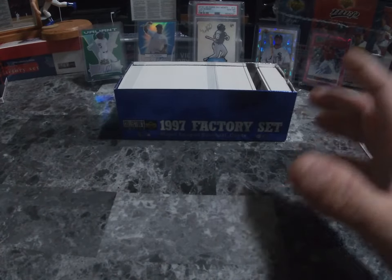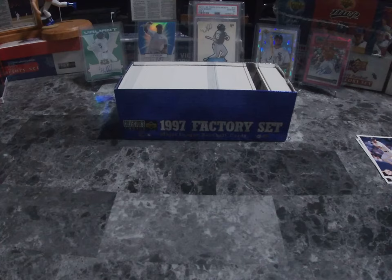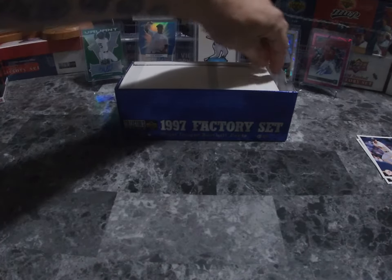Couple good cards pulled out so far. Let's see what else we can pull out of here.